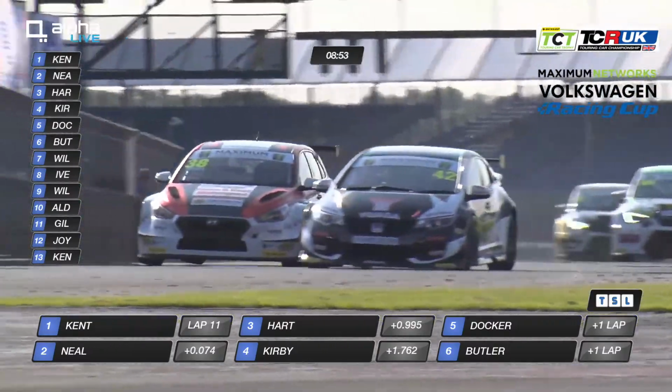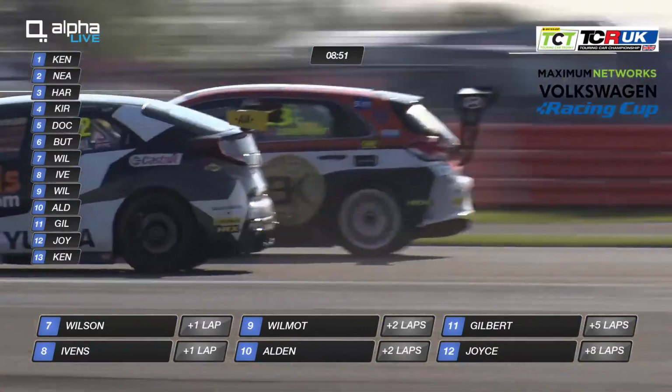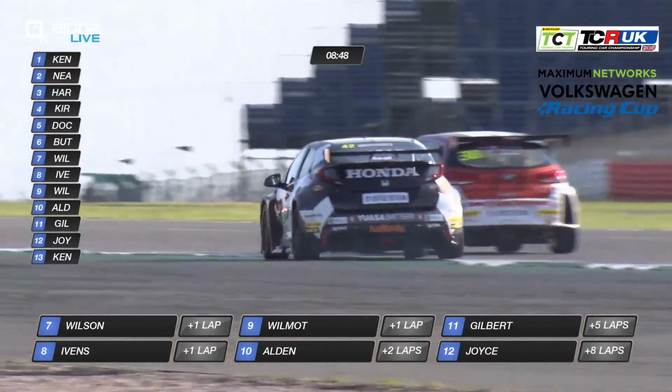It is a puncture. So that now brings it Neal and round the outside into Cobbs. That caught us both off guard there. Runs a bit wide.